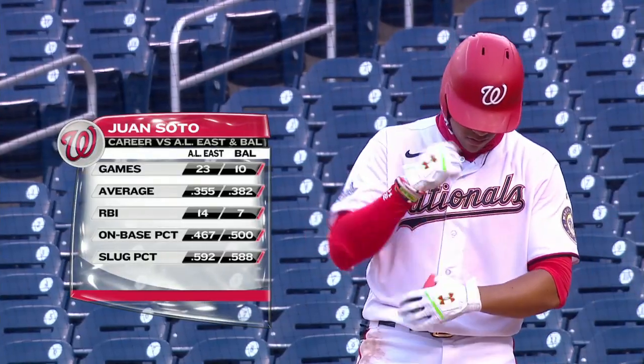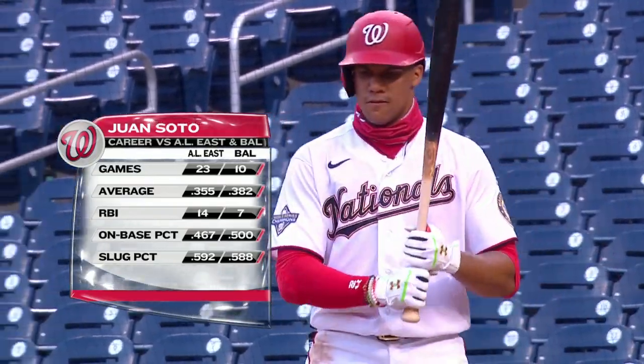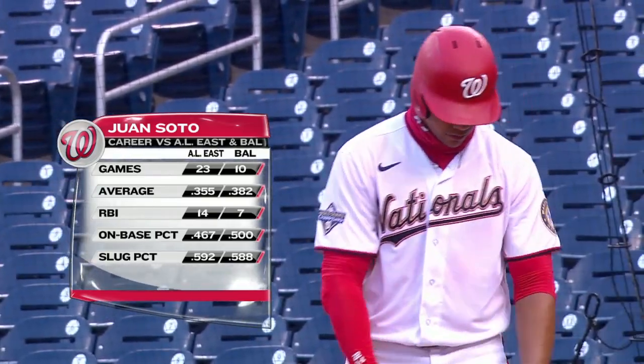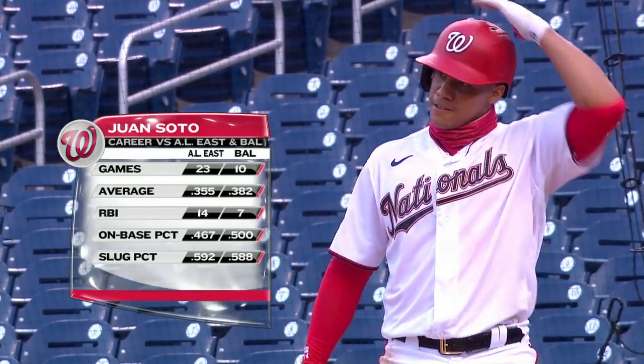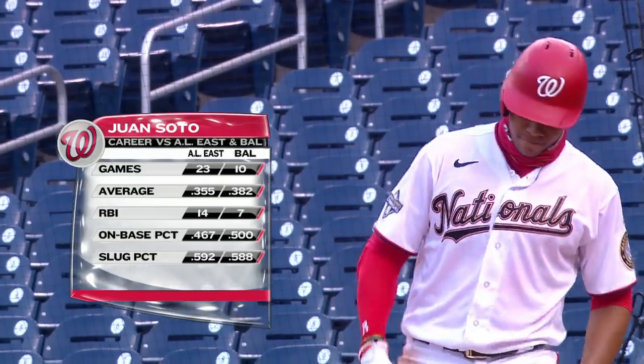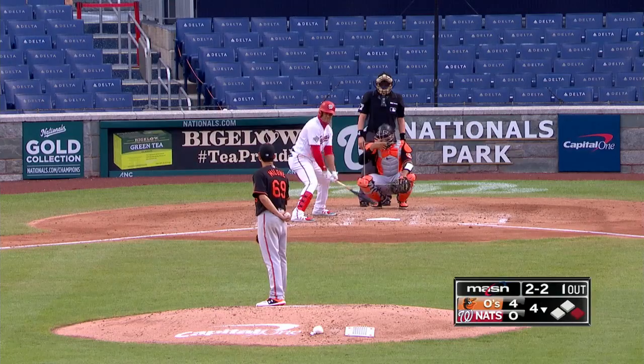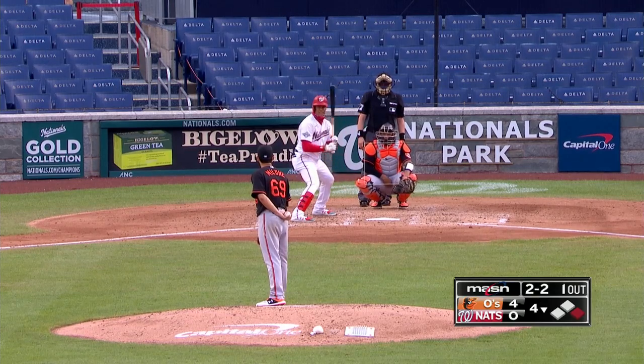Juan Soto. Remember his dramatics at Yankee Stadium as a rookie? It led to great things against the AL East, including the Baltimore Orioles. Juan would hit 50 if he played in Camden Yards every day. Yeah. He'd probably hit 30 at home and 20 on the road.